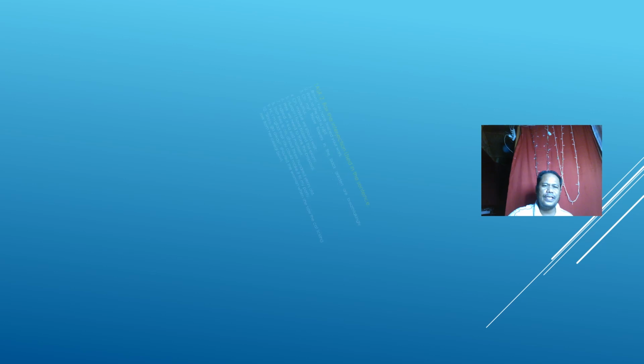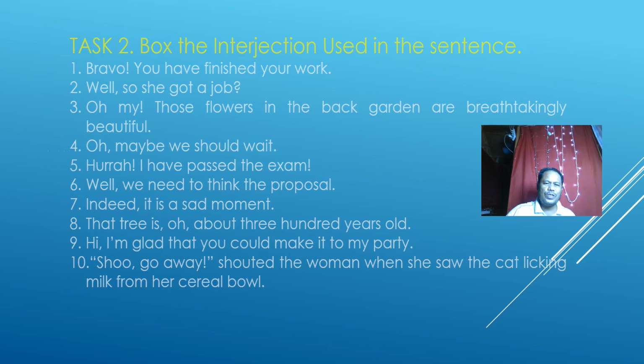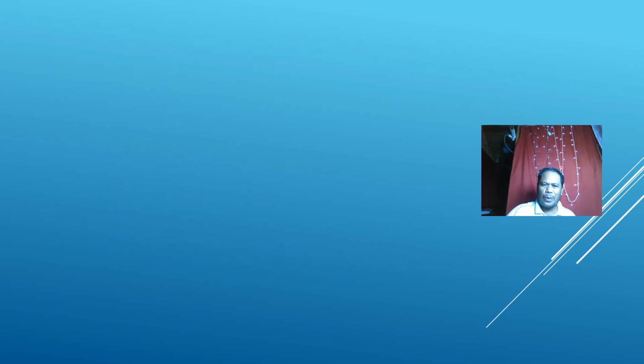Task number 2. Our task number 2 is box the interjection used in the sentence. So we have here our challenge 1 to 10. Then the instruction is you are going to box the interjection. So you are going to identify those interjections. Then you are going to place a box.